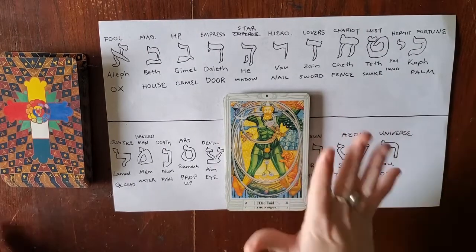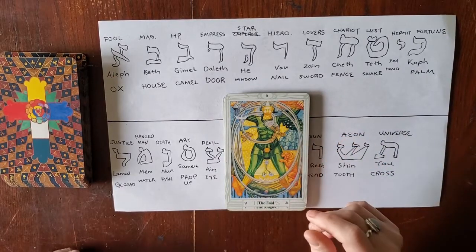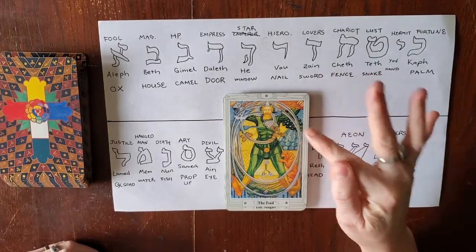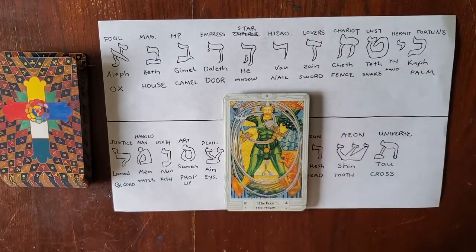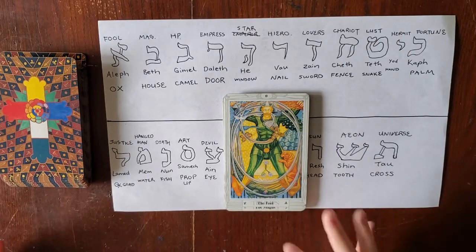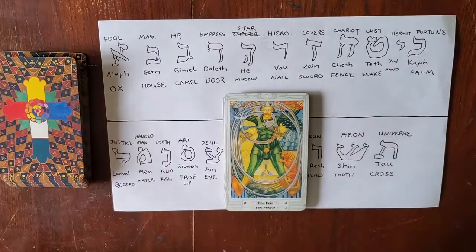So there's so much more symbolism on the Fool card. Check out yet another video of mine on symbolism of the cards if you're interested. But some of the cards are mapped out in the style of the letters, and I'm going to get to that when we get to one of those cards. The Fool isn't one of them, okay? The Fool isn't mapped out to look like a leaf, and I believe that that's on purpose.